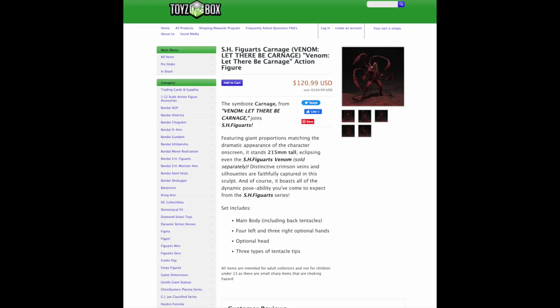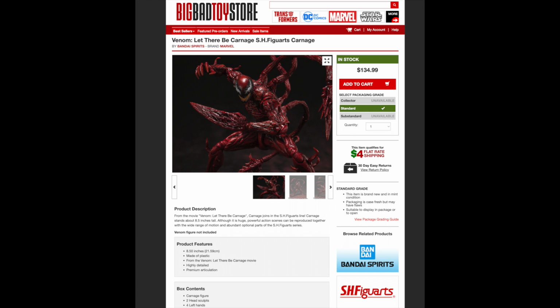And then here we have Toys in the Box. This is my store. If you are local to this place, there is no reason why you shouldn't be buying from them. Look at that. It is $15 to $20 cheaper than Amazon or Entertainment Earth. So why not go there? Even if you pay for shipping on this, you'll still get it now because they have it, and you'll get it cheaper.